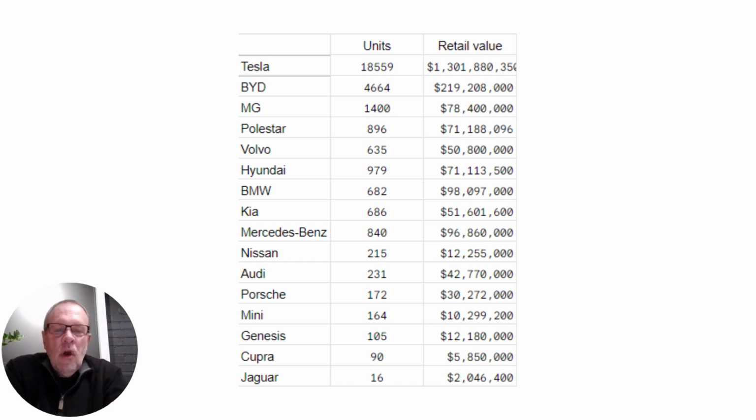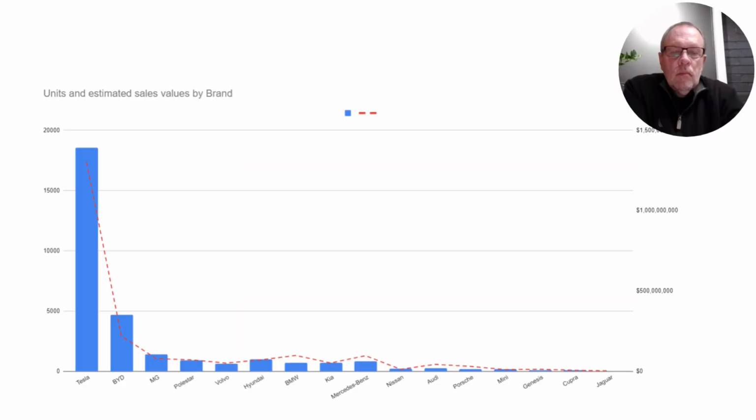Clearly, Tesla's a long way in front, but it's interesting that BMW and Mercedes end up in third and fourth places in terms of dollar values of retail. So they've got lower volumes, but they've got relatively expensive vehicles. And so they're up there after Tesla and BYD. They'd be in third and fourth place in terms of retail value for the sales.